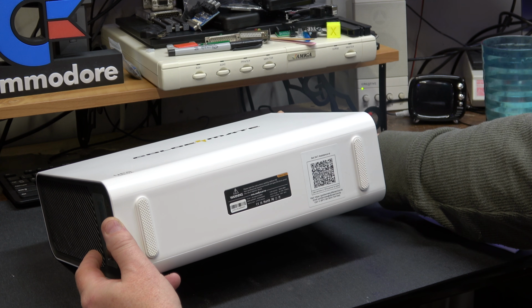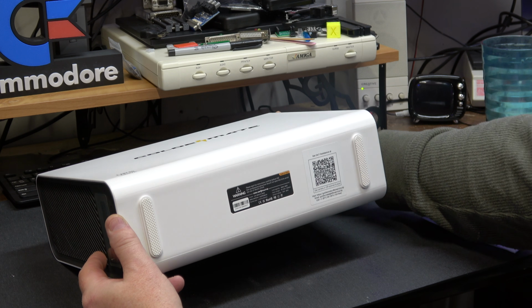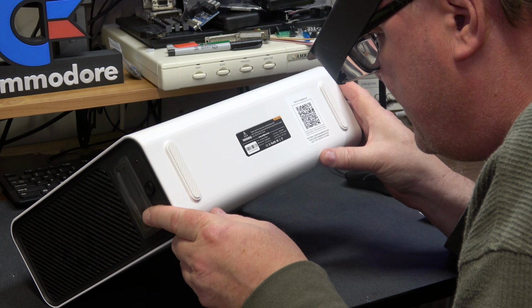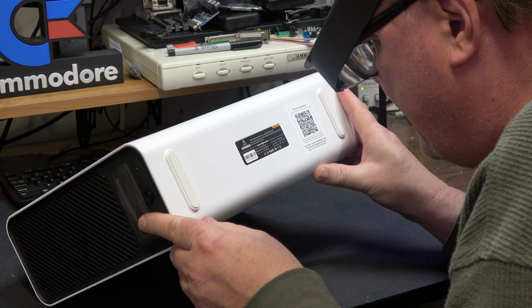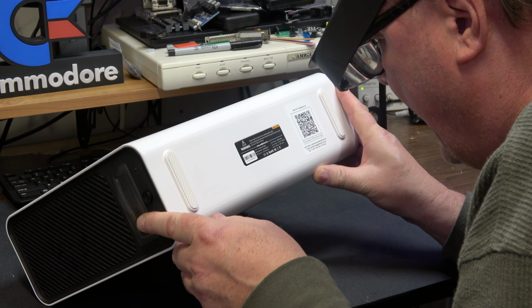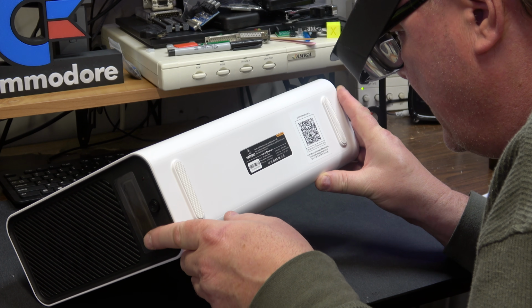Battery specifications: 25.6 volt, what does that say? I can't read it. 25.6 V, 9 amp hour. 9 amp hour, wow. Lithium iron phosphate battery. 60 hertz.